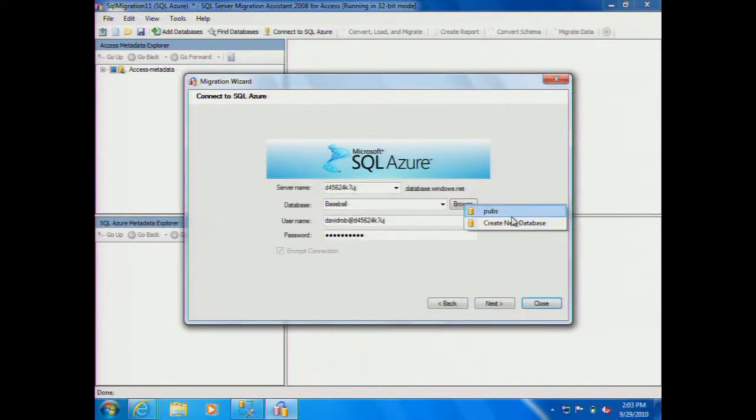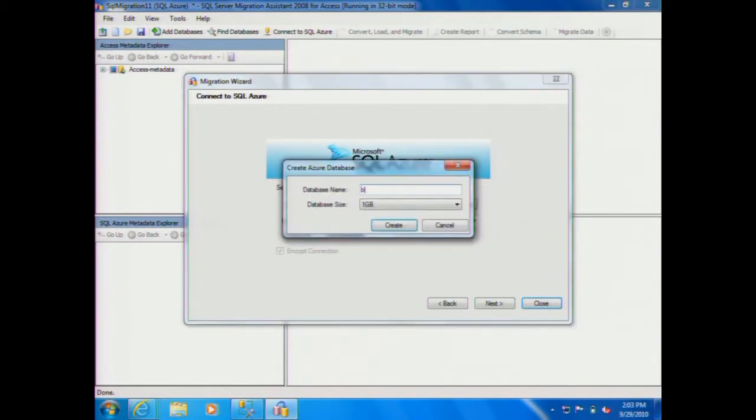And then I want to create a new database, right? So I already have an existing database out there called Pubs. I'm going to create a new database for this. So you could choose an existing one, and what would happen? Would it just overwrite? It won't overwrite. It'll throw errors if the objects already exist. Or if they didn't exist, obviously, it would just move them in there. Just merge them. Right.